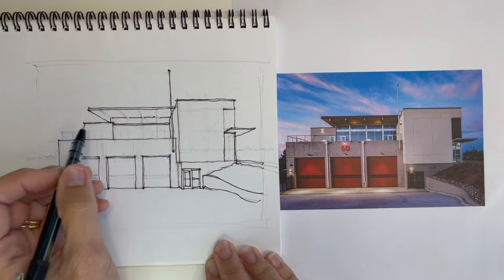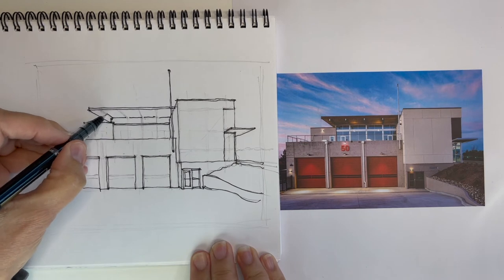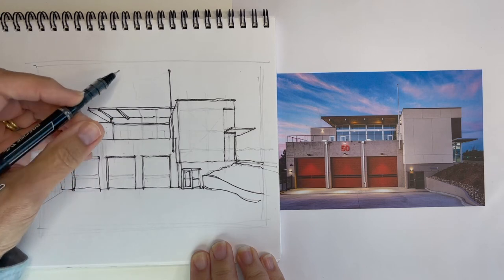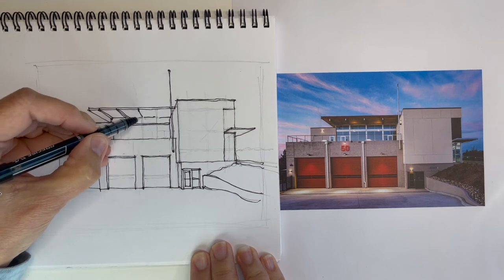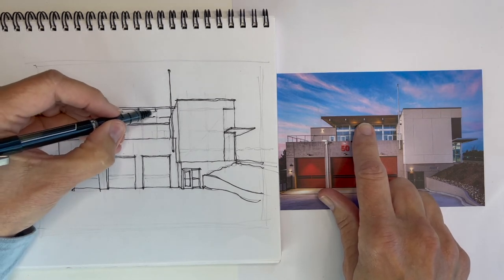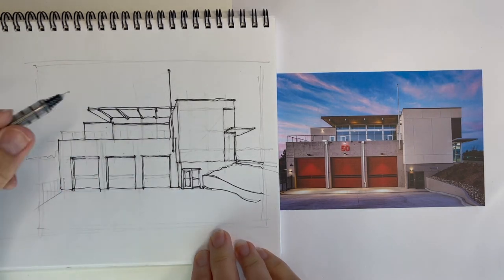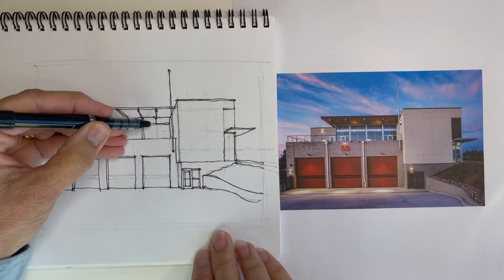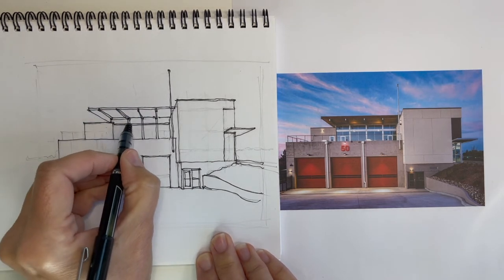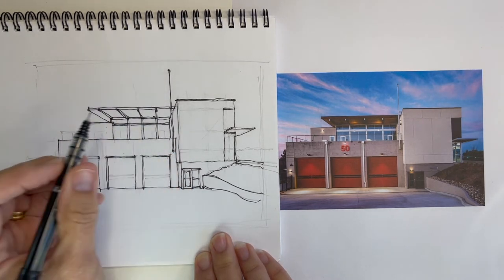The windows. If there's any extra lines you wanted to put in there, you can. When you're doing these cantilevered beams, you'll notice that there's a little rectangle right at the end of them. You can draw that, sketch that in. And then how much of the glass do you want to show?